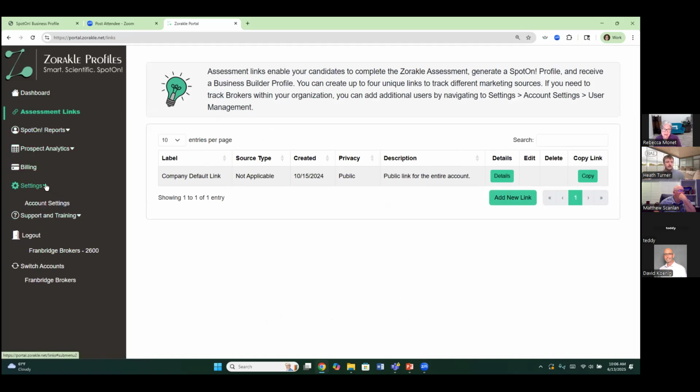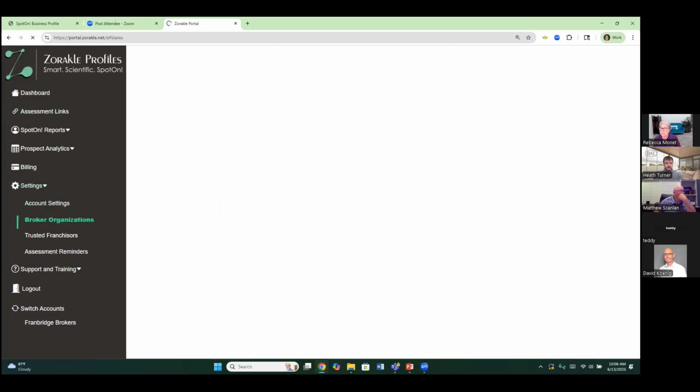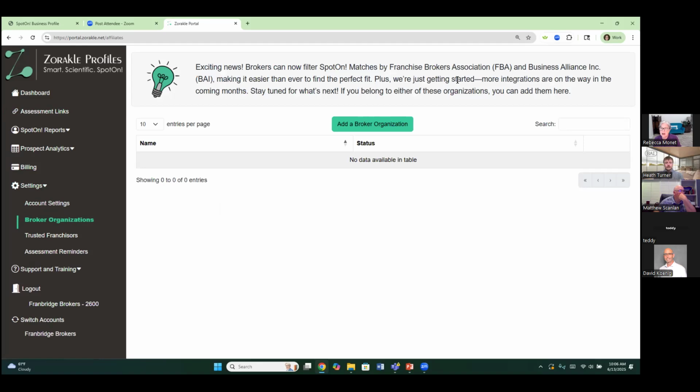In your settings, there are several things you want to take a look at, including under broker organizations. Here you want to add the BAI organization so you can filter all of your prospects by BAI. So you'll see organizations that are a good fit for your candidate in the spot-on match.